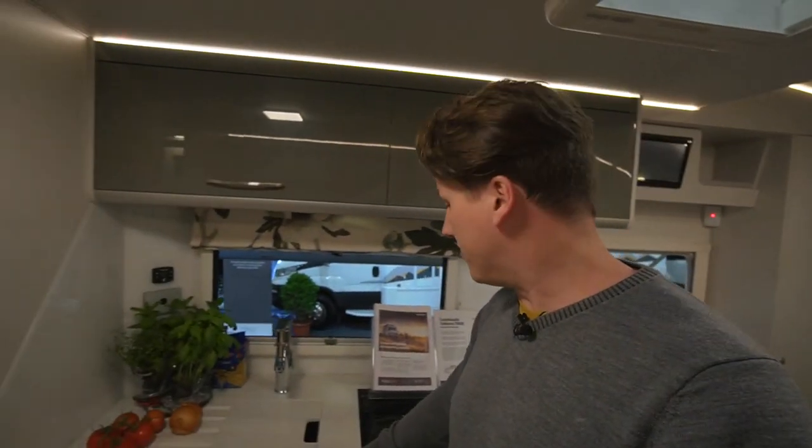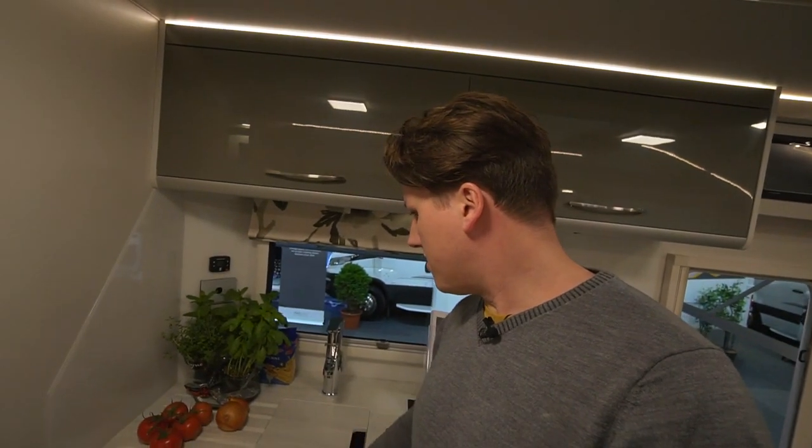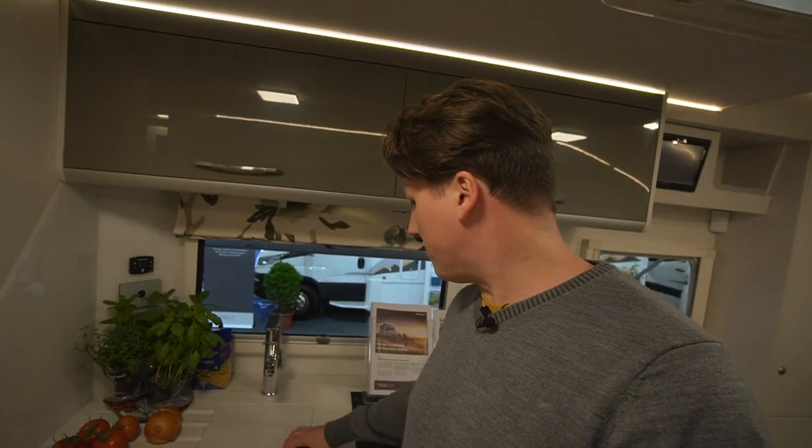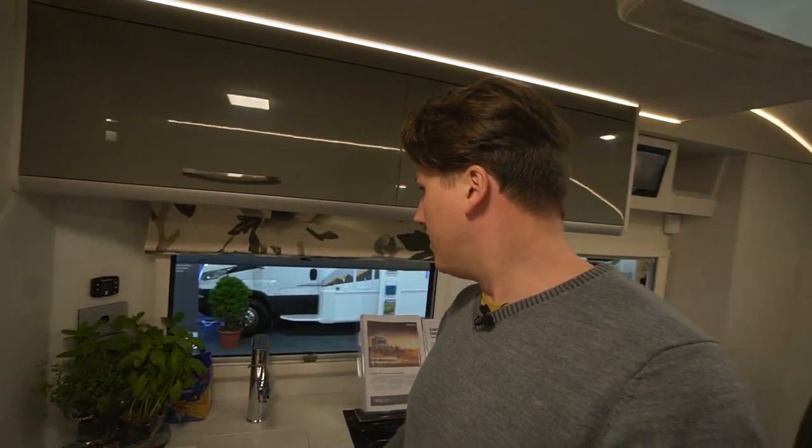Look at this bench top here. It's like a composite or a stone bench top, the cutout draining board. Obviously things like diesel heaters are all standard in these beautiful ones. Stunning motorhomes. These are the sort of thing you retire and sell your house, retire and live like a king seeing the country, or a queen.